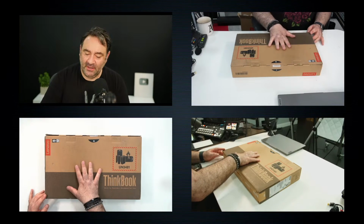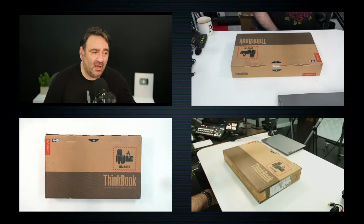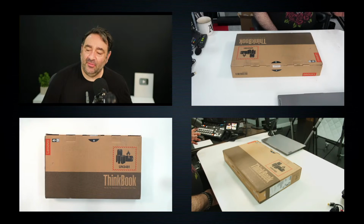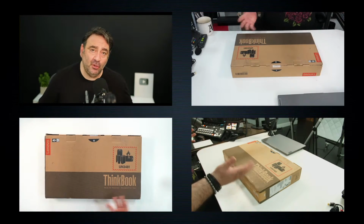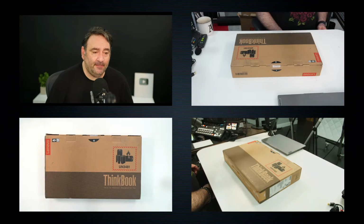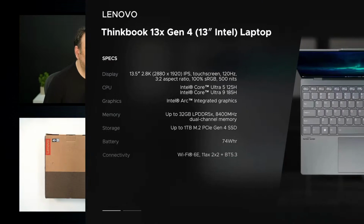This one, again, is available with a Core Ultra 9, but I got the one, I think, with the Core Ultra 5, 125H. You could also get this with a force pad. I don't know if mine has the force pad or a haptic touchpad. This one might have the regular. I don't know. This is the one they sent over. So like you, we'll find out. We'll get it out of the box. Let's keep it moving and keep going. All right, let's get the specs on the screen here.